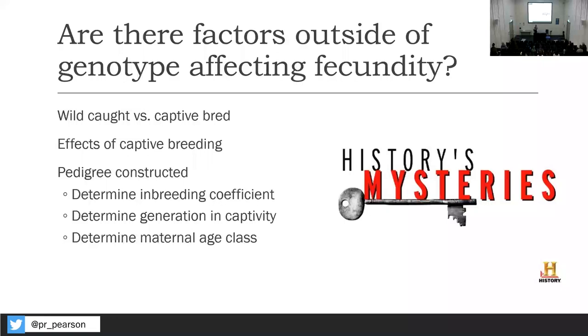I needed to see if there's some sort of mysterious underlying colony effect that we've produced through years of captive breeding, because it's been a decade since that data was produced. So I looked at wild caught versus captive breeding and the effects of captive breeding in itself. With that, I needed to construct a pedigree to take all of the individuals back to wild caught, which was a lot of scouring handwritten notes, going back to 2003 actually, to get the best understanding of these data and the females that I was using.